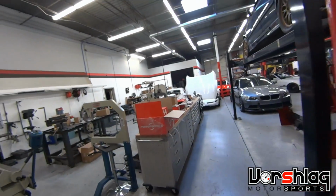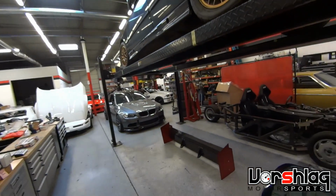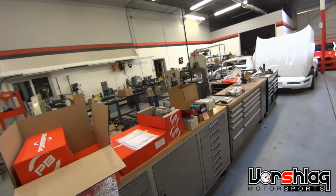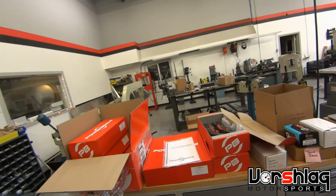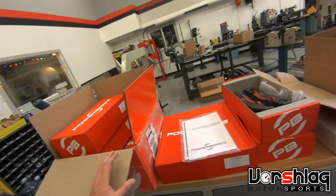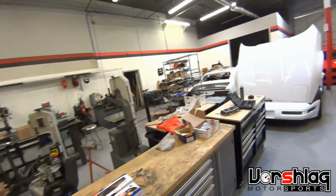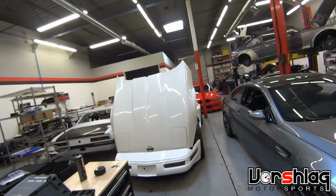So out in the shop area, we've got a lot going on out here. We're trying to wrap up some projects before we move, and it's pretty hectic. We're moving in a little less than 4 weeks. This power brake kit has been here for a couple of weeks. We just haven't had a chance to put it on our Mustang because that car is kind of on hiatus for a few weeks until we get moved.